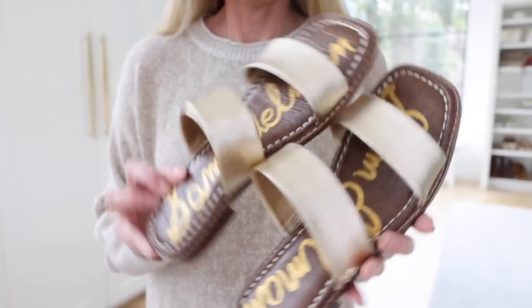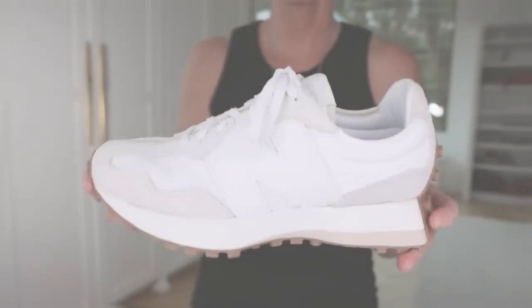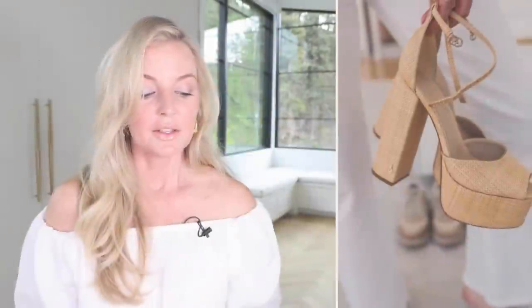There's the Sam Edelman Haiti sandal. These are 83 in gold leaf, and they come in 4 other colors. And then the New Balance white sneakers for 100. These also come in a variety of colors and shades. The Sam Edelman platforms are a little over the budget of 160, but I wanted to show them to you because if you have special events coming up, these are so fabulous and comfortable for the size of the heel.